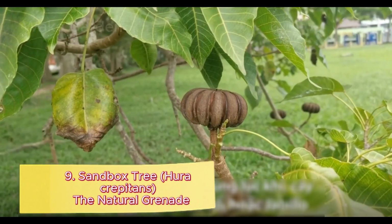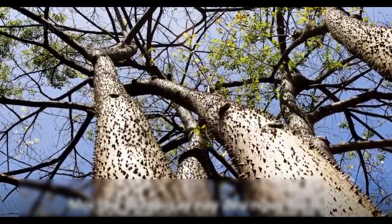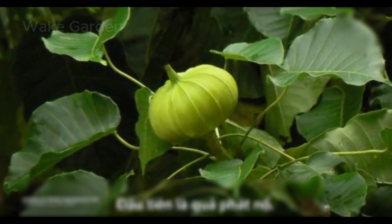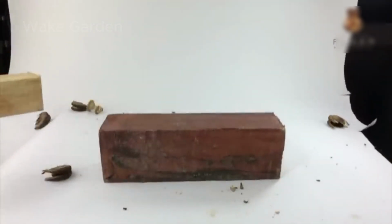Meet the sandbox tree, a tropical marvel with an explosive personality. Its seed pods burst open with a loud bang, flinging seeds up to 15 meters away. This dynamic dispersal method minimizes competition and gives its offspring the best chance to thrive.